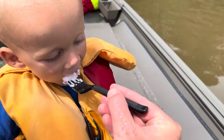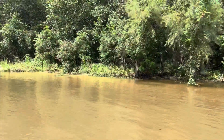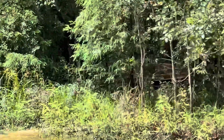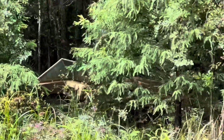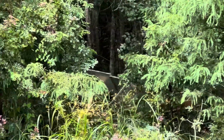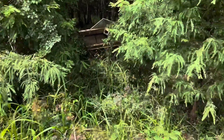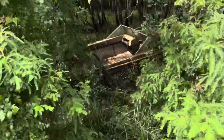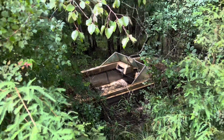Is it good? There's an old boat in there. We just happened to see it. Old boat. There's no telling how that got out here.